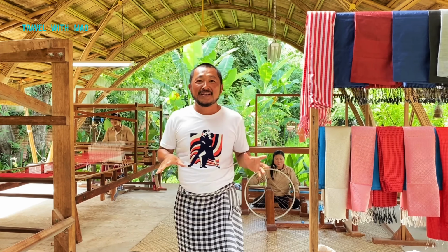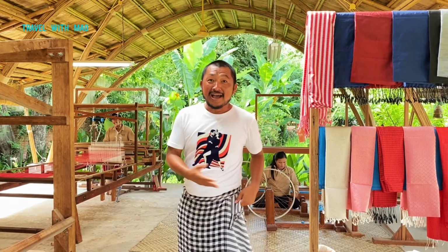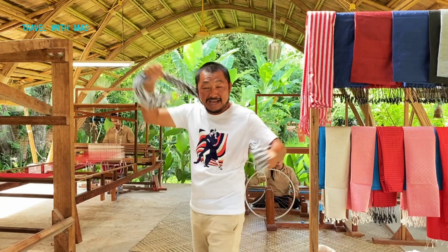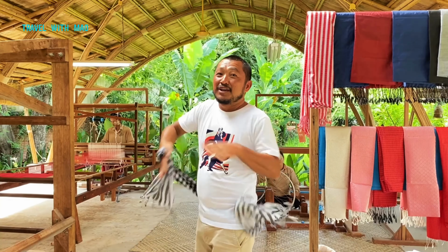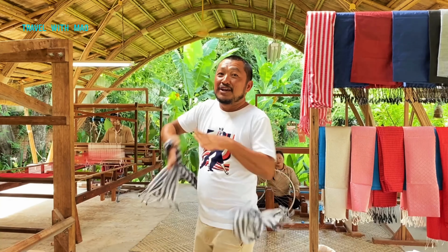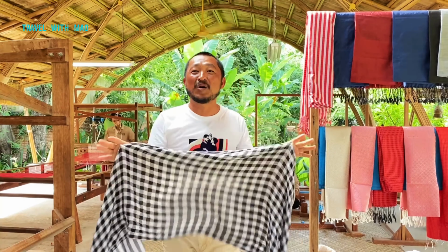If I look around, there's no people around me, I take off my scarf. I can use my scarf to clean my body. This scarf can be used for washing your body, cleaning your body. Not only the back part, the front part and the lower part. You can use it for cleaning when you take shower. This is when I stay home and take shower at home.